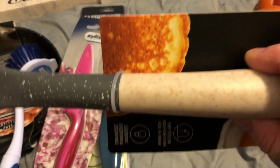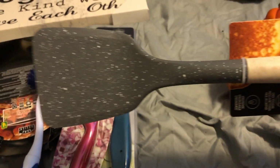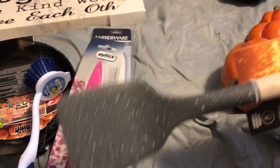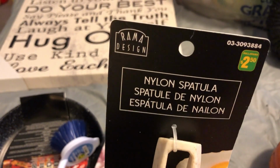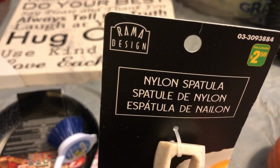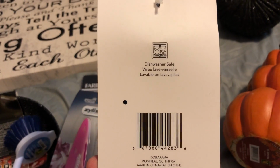And then I found this spatula. I absolutely love this. I'd love to replace all of my cookware with this type of pattern. Super pretty. But they only had the spatula. It was $2.50, also by Rama Designs. That is not a Dollarama brand that I'm aware of, so I don't believe it is Dollarama. Yes, I just thought it was super pretty and I needed a new one, so that all worked out.